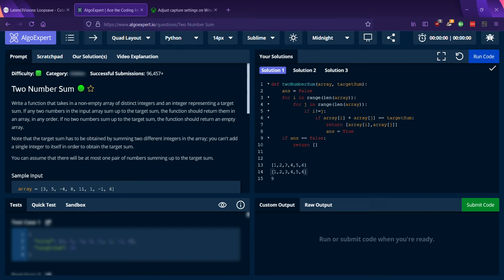So if this index position does not equal this index position, because we cannot add the same number, then we're saying if array I, let's say it's this one, plus array j, let's pretend that one, if array I plus array j, these are indexes, right, is equal to the target sum, which is this guy right there, that's the target, then we need to return the two integers, two numbers that add up to this target. So we'll just return an array, a little list, with these two numbers if they add up to be the target sum.